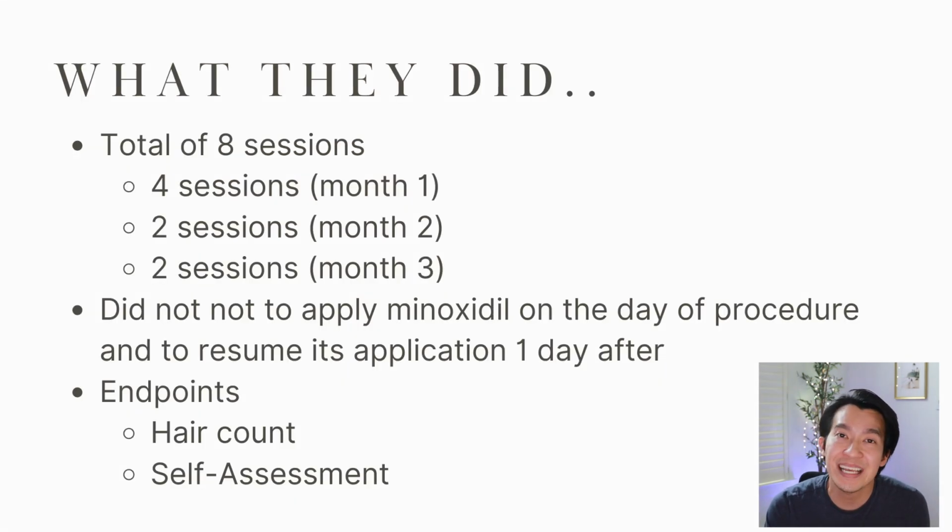A total of 8 sessions of microneedling, split up as 4 sessions in the first month and 2 sessions in month 2 and 2 sessions in month 3. They did not apply minoxidil on the day of the procedure, and they resumed minoxidil the day after. The results were based on hair count and what the patients thought.